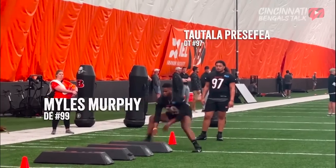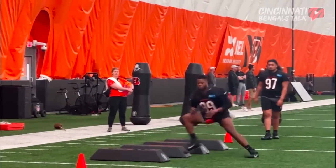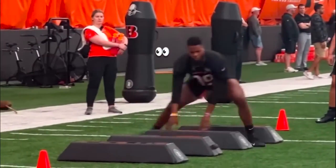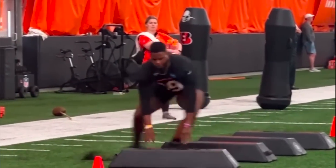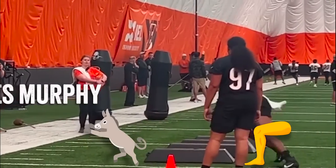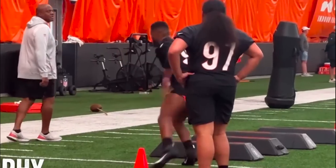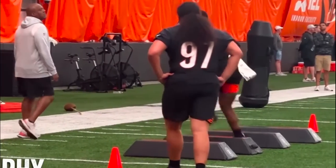And then we got some bag drills to finish off. Murphy, not much to see here if you haven't played football. And if you have, you've done this. You know what this is. But you're just touching the bags. Eyes are supposed to be up, and butt is supposed to be down. Bend at the knee, not at the waist as you go back and forth. Just very casual stuff that every football player has done.